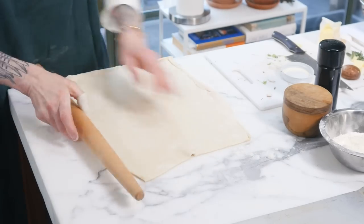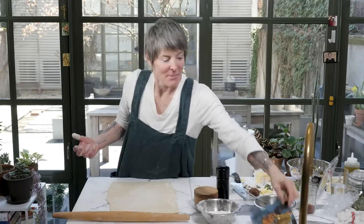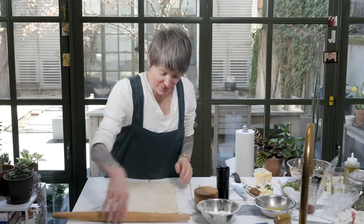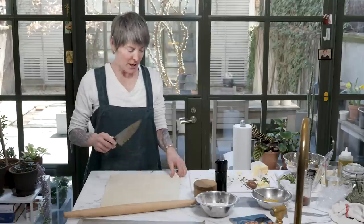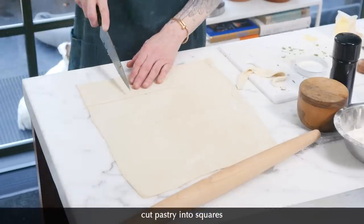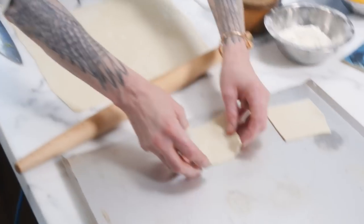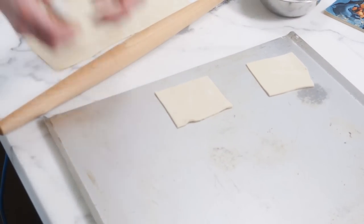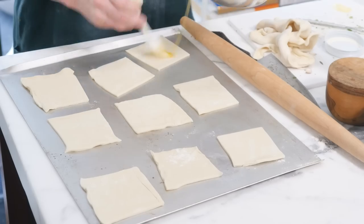But we want this thin enough to be not like a Big Mac. But I think it's great. I think it's great to bring back old things that nobody makes anymore. I'm okay with that. I'm just going to cut squares, okay? So... Uno, dos, tres. Now, I'm gonna paint the entire thing with egg wash.